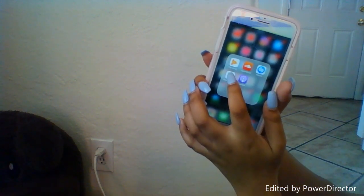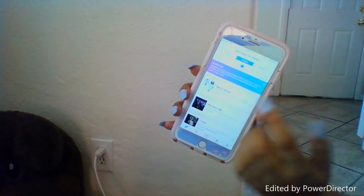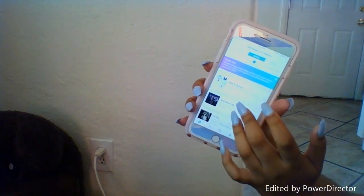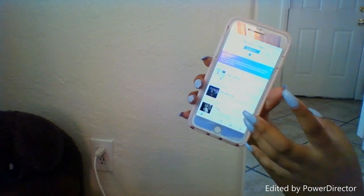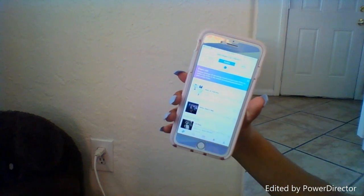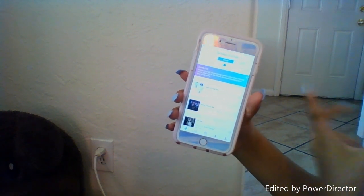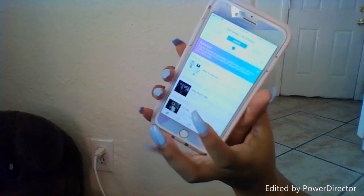After Shazam, we have Bandsintown, which is an app where you connect all of your music apps to here, and it tracks all the artists you have on your playlist, and tells you when they're coming to your city or near your city. It shows you how many RSVPs are on sale, and it's super helpful. I've found out about so many concerts because of this app. So as you can see, Max and Harvey are coming here.